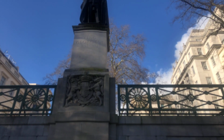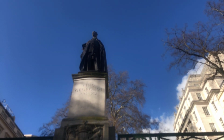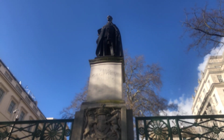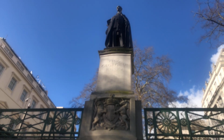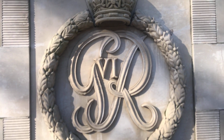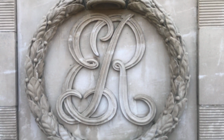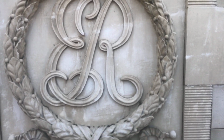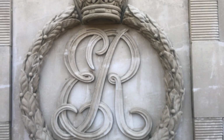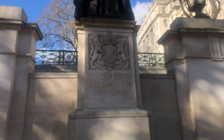This is a statue of King George VI, who reigned from 1926 to 1952. He was the father of the late Queen Elizabeth II, and the grandfather of the current king Charles III. And on the wall is his signature, GR6. And on the left here, this was the Queen Mother's signature. And this is a statue of Queen Elizabeth, the Queen Mother, who lived for 102 years.